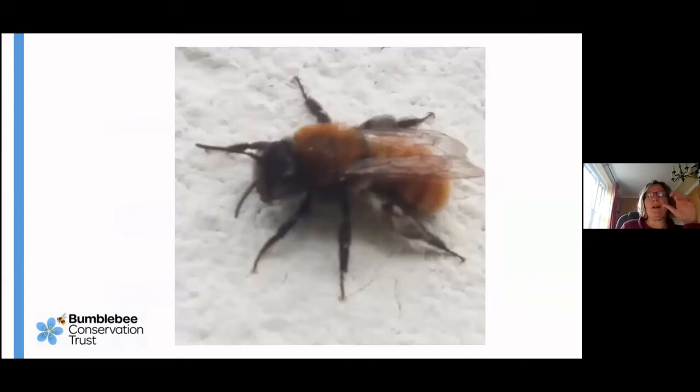Anyone know what that one is? I better not spend too long on these. Just quickly, anyone? Quick answer on that one. I'll give you clues. Tawny singing bee.